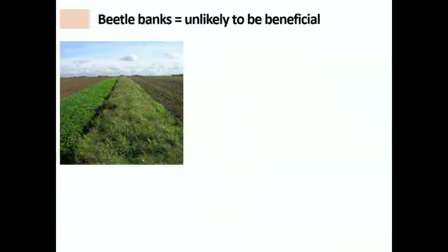And finally, beetle banks. These are very widely known, certainly in the UK, as enhancing the predatory beetles, and so they're supposed to be good for pest regulation. They come out as unlikely to be beneficial, which irked quite a lot of people, but we went through the process. I didn't do the scoring. The stakeholders did it. They looked at the evidence.